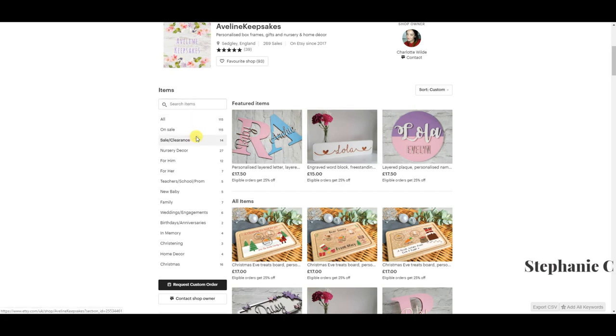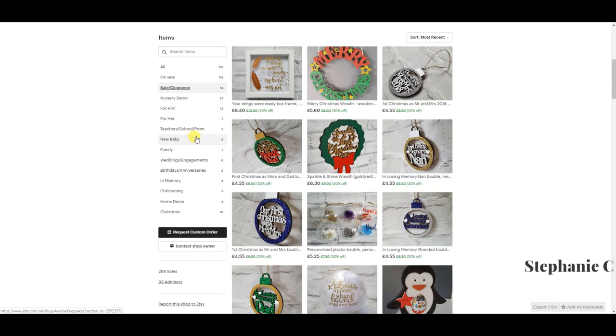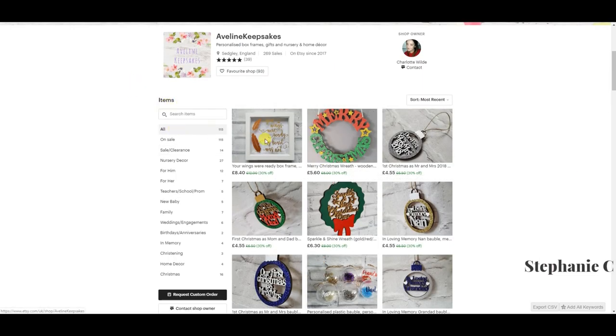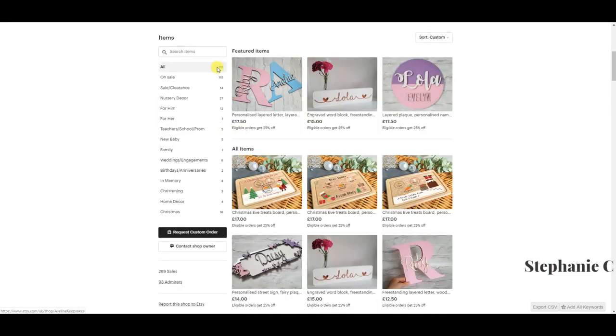So for example, these sale clearance bits here, I imagine are probably the things that you're thinking, oh, I could do with getting rid of. I'd be looking at these and thinking, what else can I do here? I could probably take these little beads out and put feathers in or something like that. Or I could probably do a memorial bauble. Just really think about things. And then that creates an extra listing that you can add to your total number here.